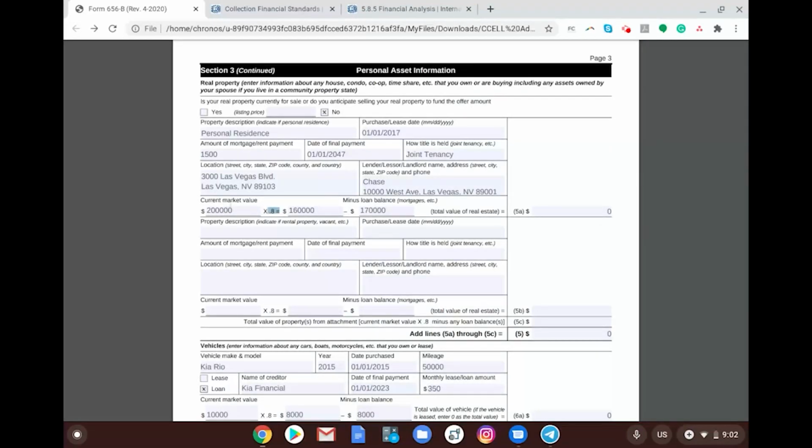So I put a $200,000 home value times 80% is $160,000 minus the loan balance. I put they had a mortgage of $170,000 left. That leaves 0 equity. If they had no mortgage balance, the equity would be $160,000 according to the IRS.